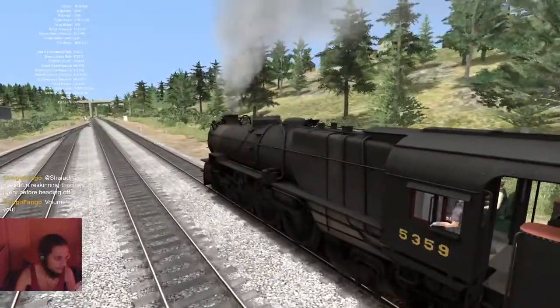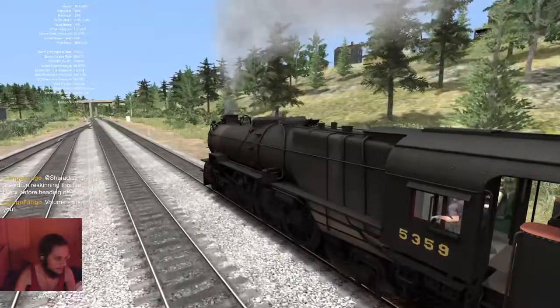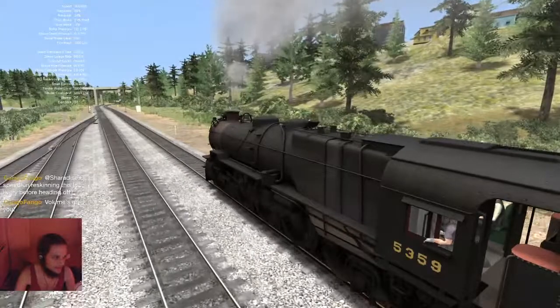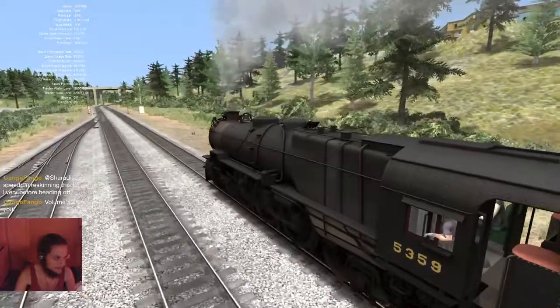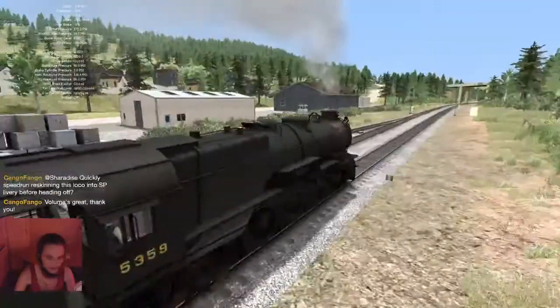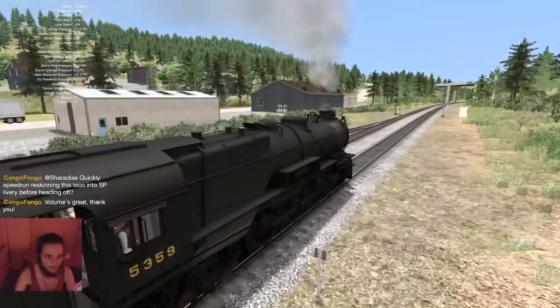I'll give you a news... Actually, no, I won't. I'll drive properly. Fun little reference there. I'll give you that. Shadows, quickly speedrun reskin this loco into SP livery before heading off. Probably not.